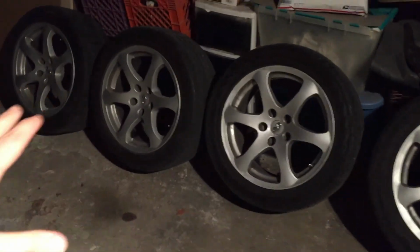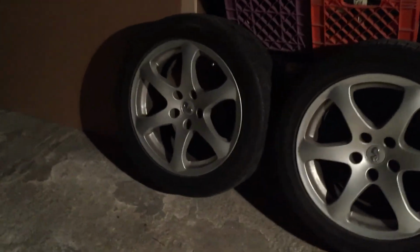Welcome back, guys. We made it back home. I unpacked the car with the wheels, and now I think it's just time to show you guys what we picked up. Craigslist special. Guys, here we have G35 sedan wheels.